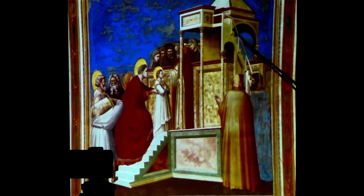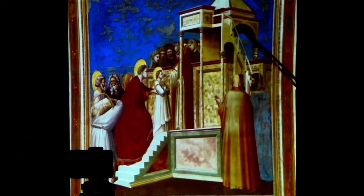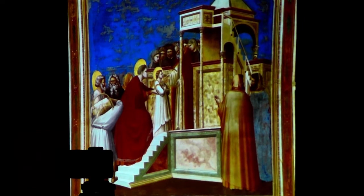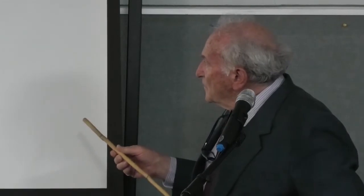You've got a ladder up here to the pulpit, all that wonderful drawing, all dark spaces underneath, conveying depth, and here too. This is a way of suggesting the other side, the external side of the tent.